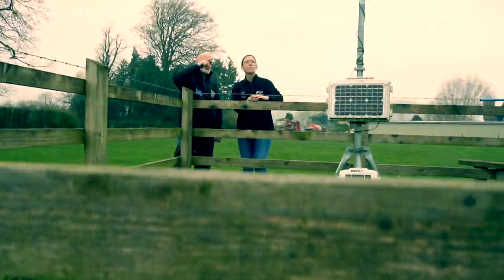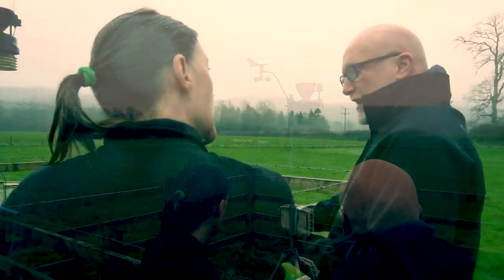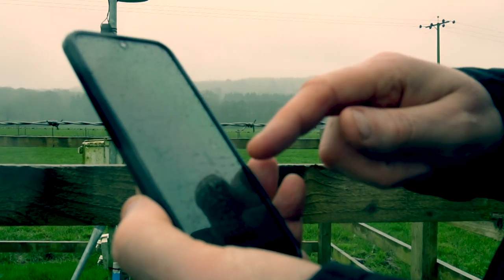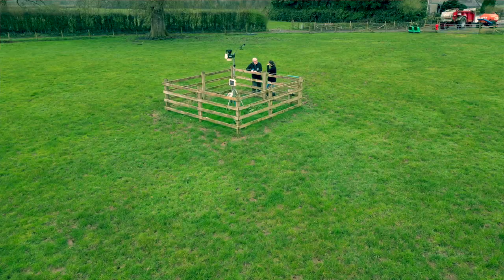The weather station is solar powered and has sensors that measure soil moisture, soil temperature, wind speed, air temperature and rainfall. The app can be downloaded onto your mobile and it uses a traffic light system to tell you when is the best and worst times to apply nutrients.